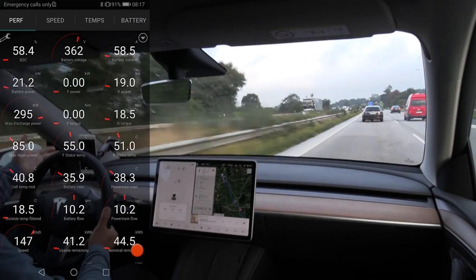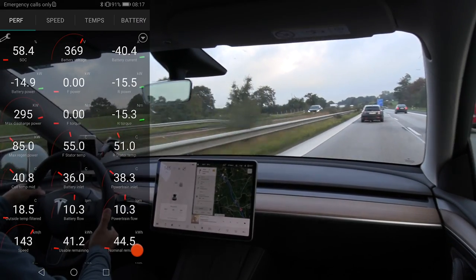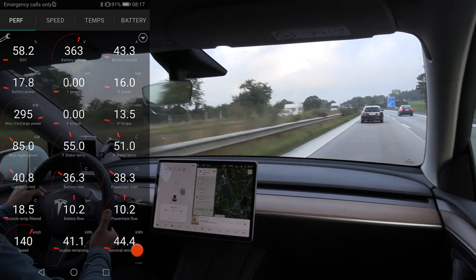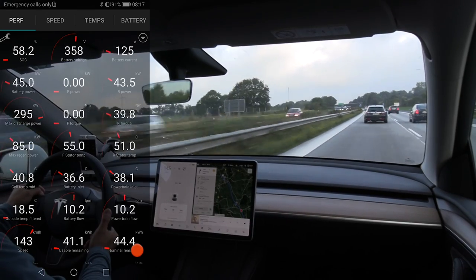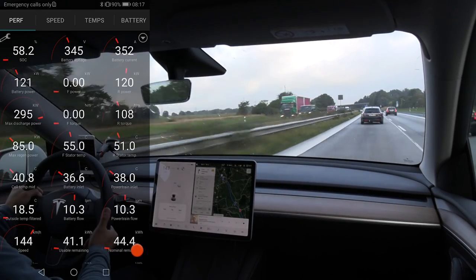Wait, we have cool down now, so slow down. So the temperature on the pack has dropped to 40.8 degrees. And now we have the same story that this guy won't move.